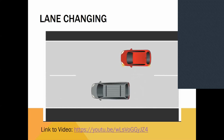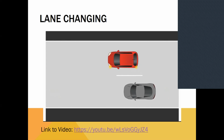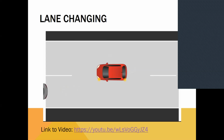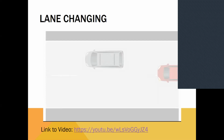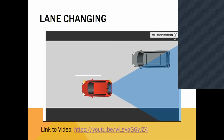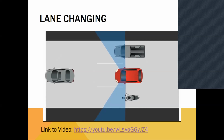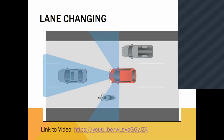New drivers may also hesitate when deciding to change lanes and miss their opportunities. That's okay. Wait until the next opportunity. Their confidence will grow. However, it is very important not to confuse the other drivers. New drivers may also come back into their lane too soon when passing another car. Tell your teen to make sure they can see the entire vehicle they passed in the rearview mirror before getting back into their lane. New drivers may focus too much on the cars in the lane beside them. They need to always be aware of the cars in front of them.